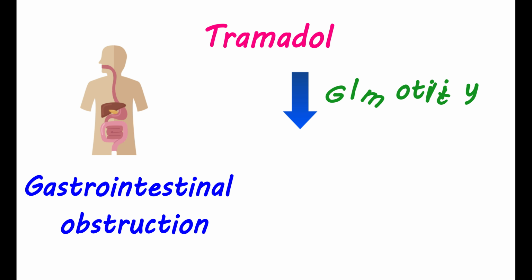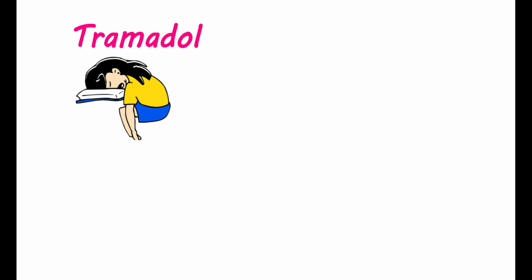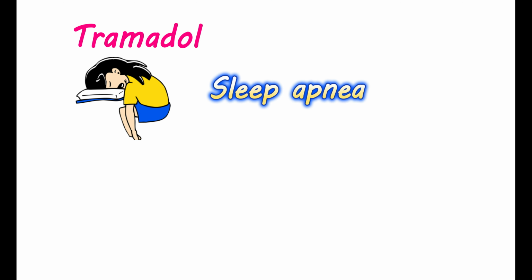When to avoid. If you have any gastrointestinal obstruction, use of tramadol is not recommended because it can reduce gastric motility. It's also contraindicated in people with severe bronchial asthma, as it can produce bronchoconstriction. Other effects. Use of tramadol may produce some sleep-related breathing problems. You may have sleep apnea and sleep-related hypoxemia.